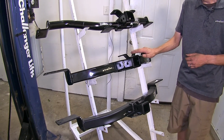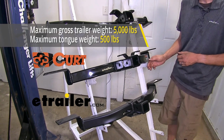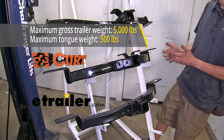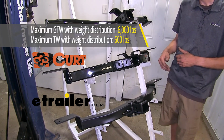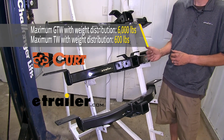Whereas our Curt and the Etrailer.com hitch, both these are identical with a 500-pound max tongue weight rating and a 5,000-pound max gross trailer weight rating. These also support weight distribution, and when using that with your trailer, your tongue weight rating increases to 600 pounds and your max gross trailer weight rating increases to 6,000 pounds.